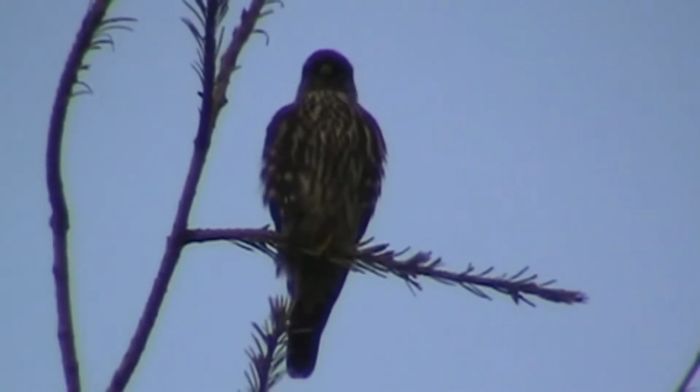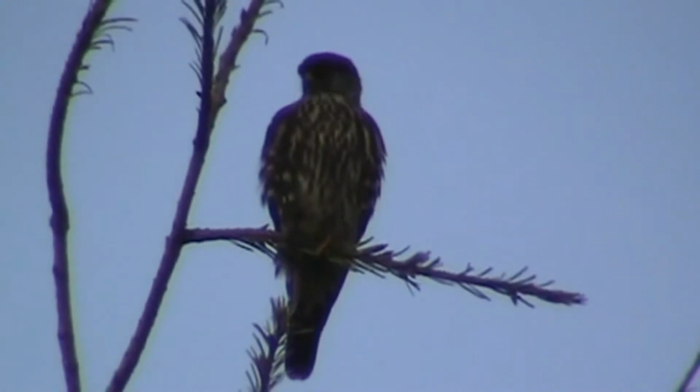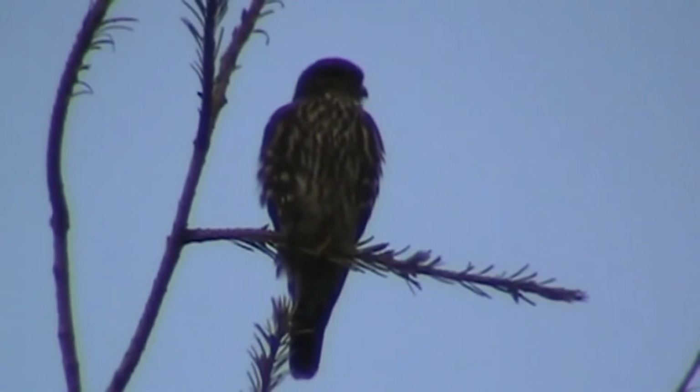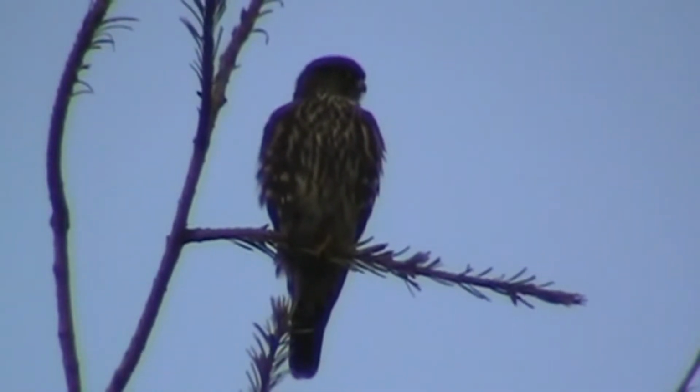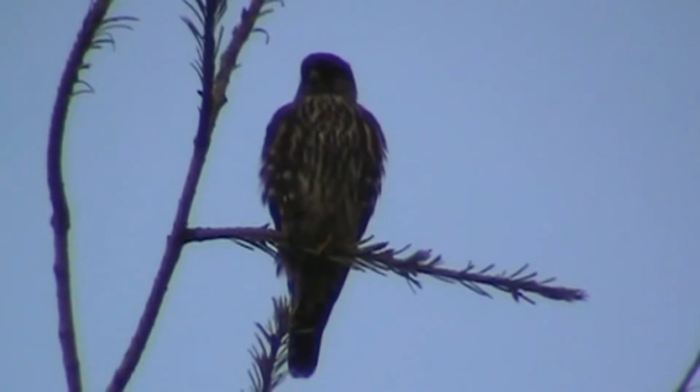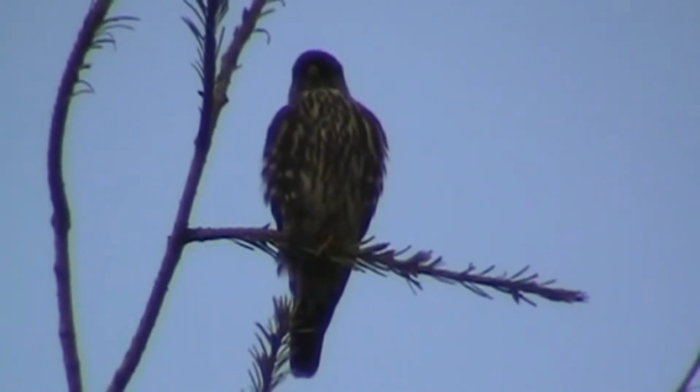I'd heard the birds chirping earlier really low next to me, so they'd seen him up there too. Of course, he makes them very nervous because that's what he eats, those birds. He's a very fast flyer. We watched him. He was really impressive.